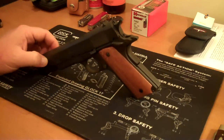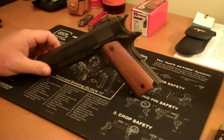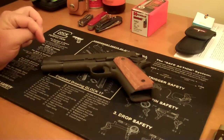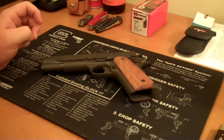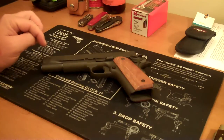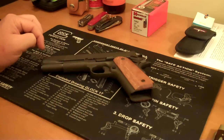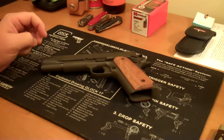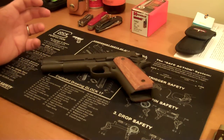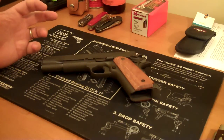As far as the Philippine 1911s, from what I understand, and now I don't know this to be true, I'm not a gun expert as far as the history of some of these things, and I have not looked it up online, some of the Filipino manufacturers making 1911s are using the tooling that Colt used when Colt manufactured 1911s in the Philippines. I doubt very seriously it's the same tool sets they're using. But the bottom line is that the Philippine people have been making 1911s for quite a while, and they have a rich heritage, just as the United States does, of making 1911s.